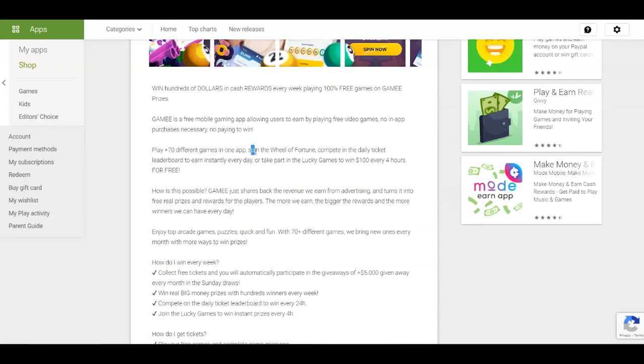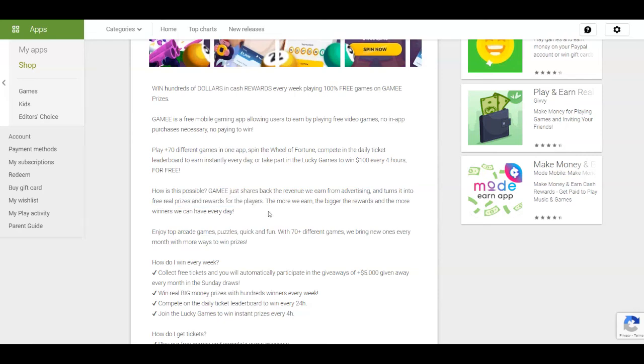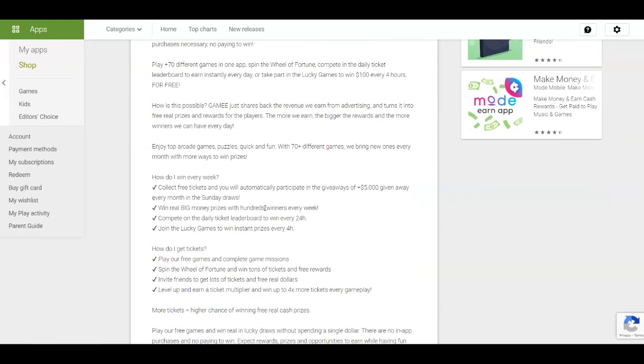You can spin the Wheel of Fortune, you can compete in the daily tickets leaderboard, you can earn instantly every day, and also you can take part in lucky games in order to win $100 every 4 hours for absolutely free. So they have a lot of possibilities for you to make a lot of money. So if you're wondering why this is possible, as you can see, Gamee just shares back the revenue that they earn from advertising. So you're going to earn some real prizes and rewards. You're going to scroll down to see what you can win every week.